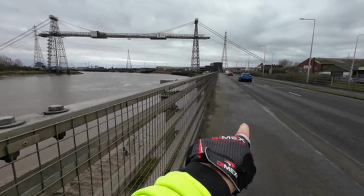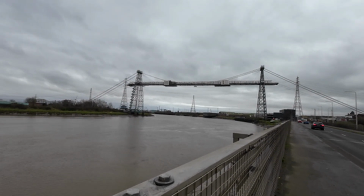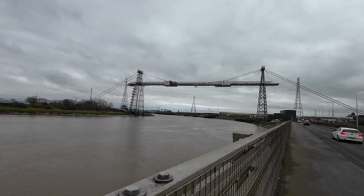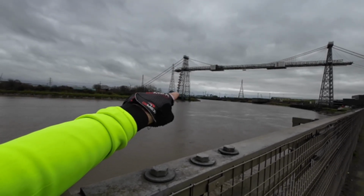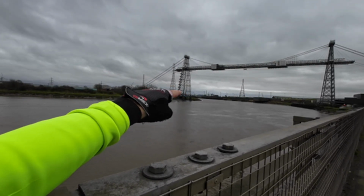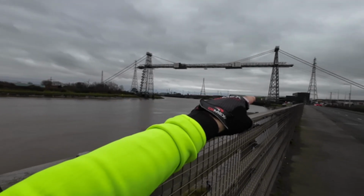Here we are then on this cycle path next to the main road, just about to pass underneath the transporter bridge. See, there's lots of work going on with it. Down at the bottom of that tower, that blue tray, it's almost what cars and people drive onto, and then it's taken across by cables.